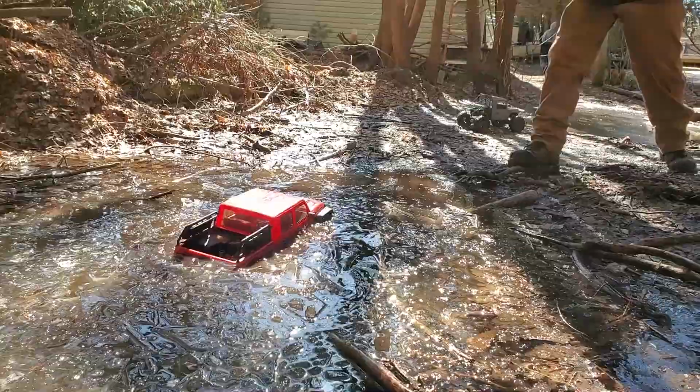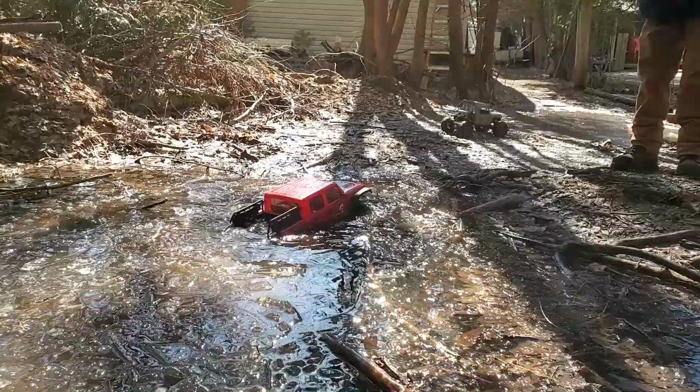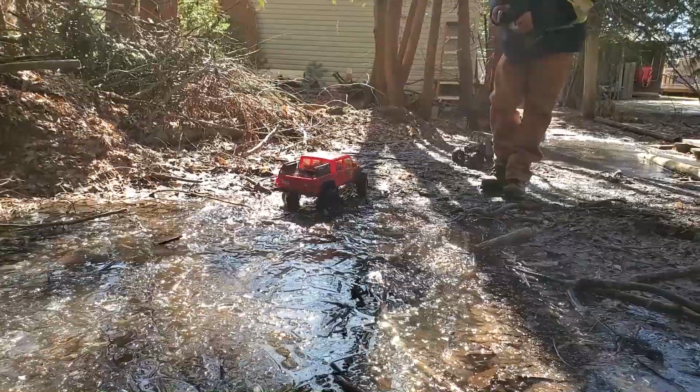Come on. There's a big chunk of ice there in front of you. You might have to step on it and break it up. There you go. Water in the box.